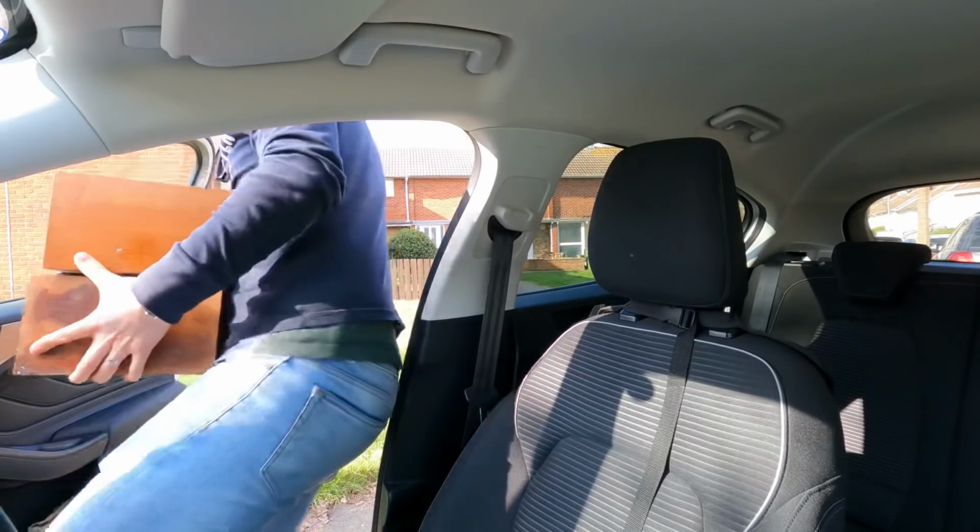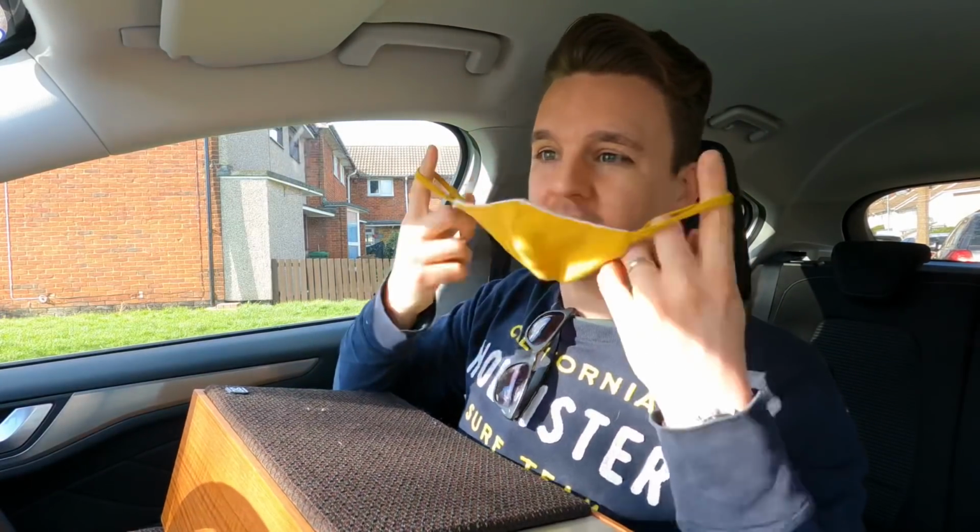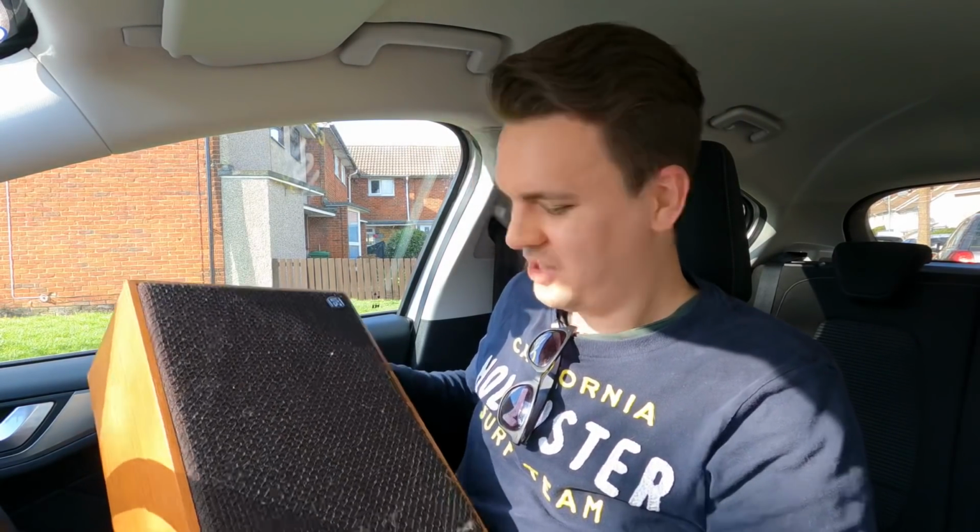Here we go. Take two. This should be the right house. Squeeze in. There we go. I found the right one. Yeah, £10 cash on collection for some speakers.